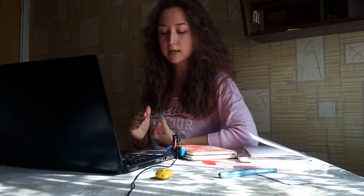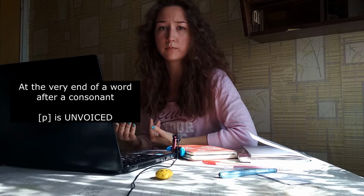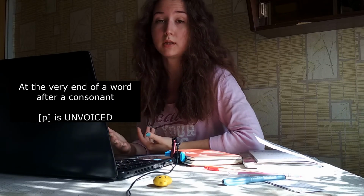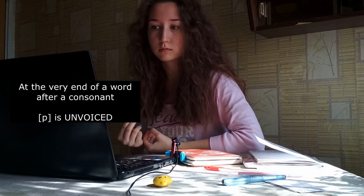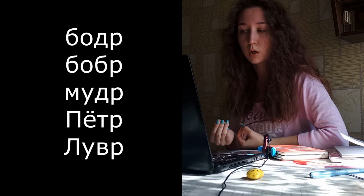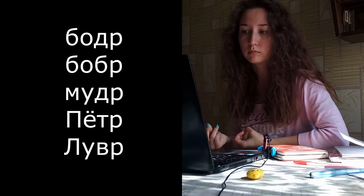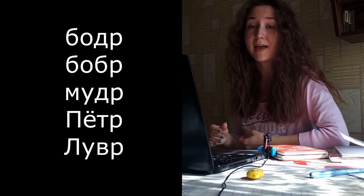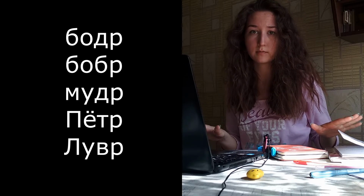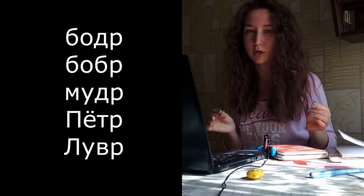Finally, if the letter R is at the very end of a word and after a consonant sound, then you won't believe it, it is muted. It becomes unvoiced. Бодр, бобр, мудр, Петр, Лувр. There is vibration and no voice there. Петр, мудр. Can you hear?